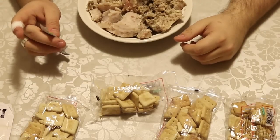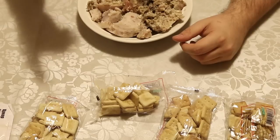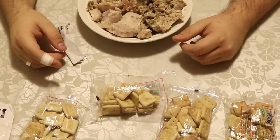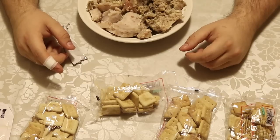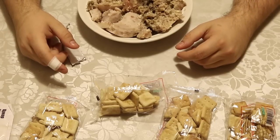This is it, guys. I had some bad luck with this, and I really don't know what to tell you. If you judge by the looks, this is not so beautiful a ration, but rations are not supposed to be beautiful, they are supposed to be helpful.